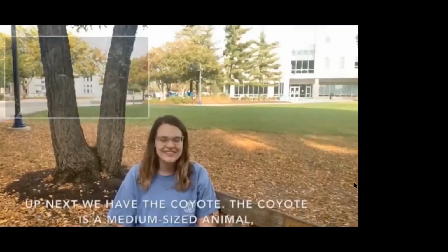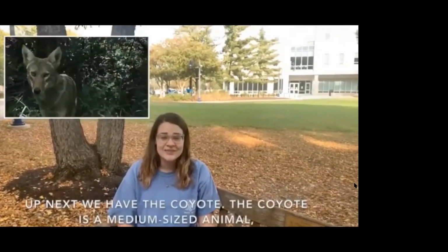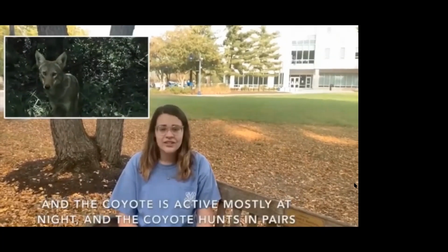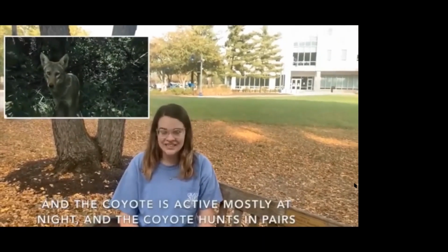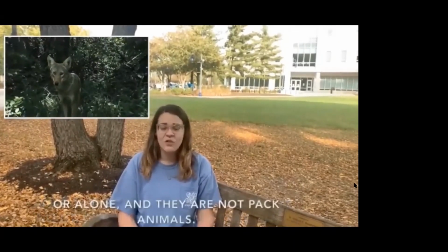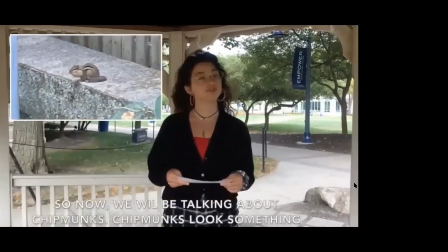Up next we have the coyote. The coyote is a medium-sized animal, and they eat animals. And the coyote is active mostly at night, and the coyote hunts in pairs or alone, and they are not pack animals. So now we will be talking about chipmunks.